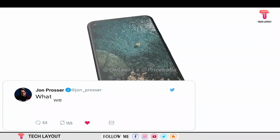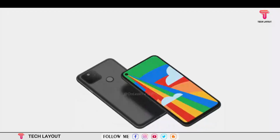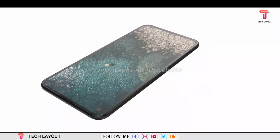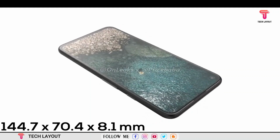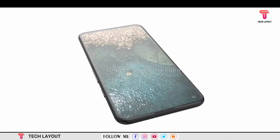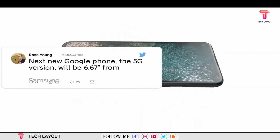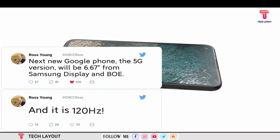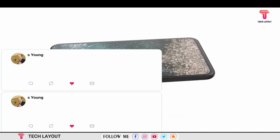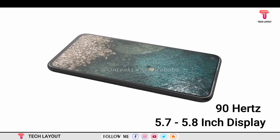Next up, we've got the 3D renders of the Google Pixel 5, and these come courtesy of leaks and the price bar. The detail in these Pixel 5 renders comes from LeakCAD information, and they tell a different story to what we previously expected. According to this information, the Pixel 5 is going to measure in at 144.7mm by 70.4mm by 8.1mm, and although it looks exactly the same as we've been seeing, we were previously told by Ross Young that the Pixel 5 is going to be coming with a 6.67-inch, 120Hz display, but that may actually be wrong. The Pixel 5 we see here shows us a 5.7 to 5.8-inch display, which is now believed to only be 90Hz.